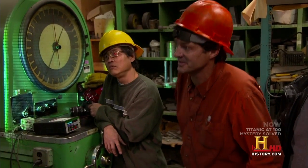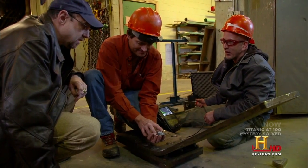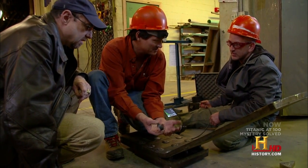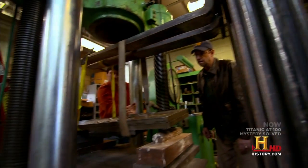Looks like the joints are pretty strong. With wrought iron rivets. Yeah. Not a simple failure by any means. No, and you know, it could be... Titanic's rivets don't seem to be a fatal flaw. But there's one more test to perform.